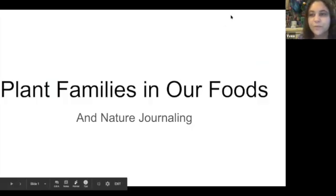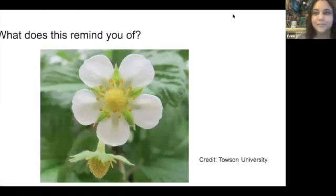So, welcome to our first week of plant families in our foods and nature journaling. We'll start out by letting you all take a few seconds. Well, no, we'll take 2 minutes to be precise. If you would like, you can sketch this flower. It doesn't have to be very detailed. You can just sketch quickly, whatever pops out to you. And I'll give you 2 minutes to do that. And then after our 2 minutes, you'll get another minute to write down little notes about what you've seen. You can write down what colors you notice, you can write down what features, and try to think, what does this remind you of? And let's start.